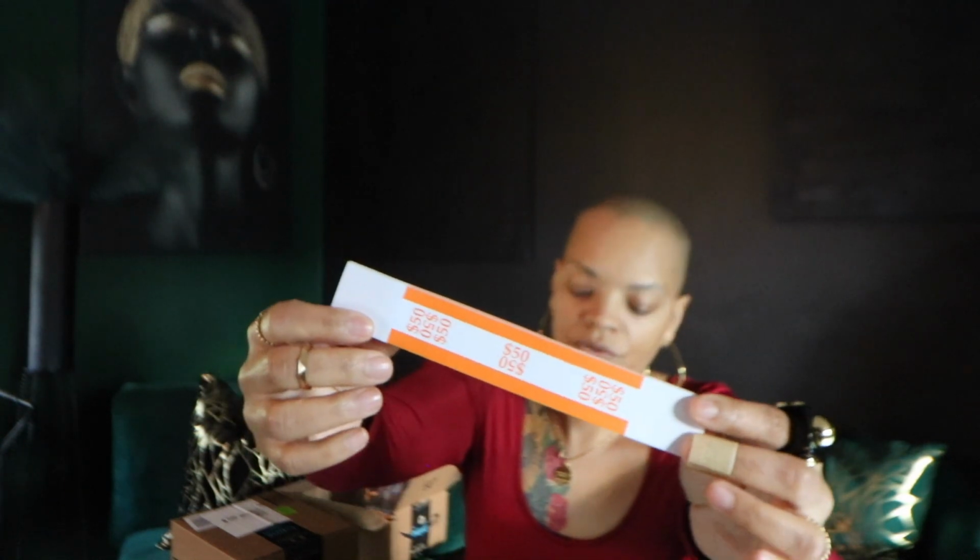Let me just show you what they look like. All of this stuff will be linked below, by the way. Just so it has the denomination, this is the $50 money band here. As you save your money, you can band them up. This one is for $1,000. This is one for $500. So once you get $500, you can put it into a stack and wrap it with this band.